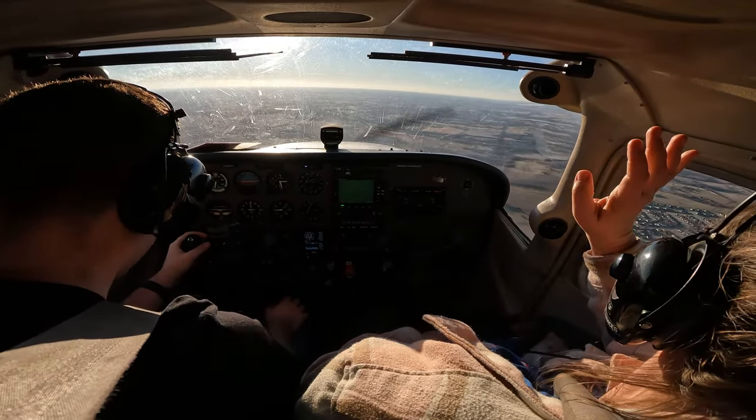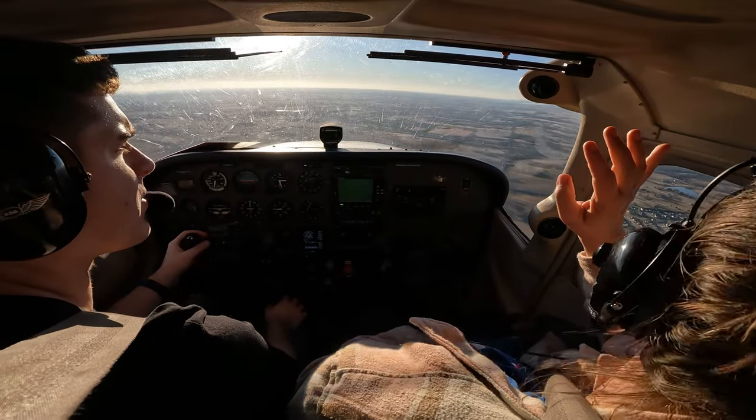Taxiing the Bravo Alpha at Alpha 1. Departure at 331.